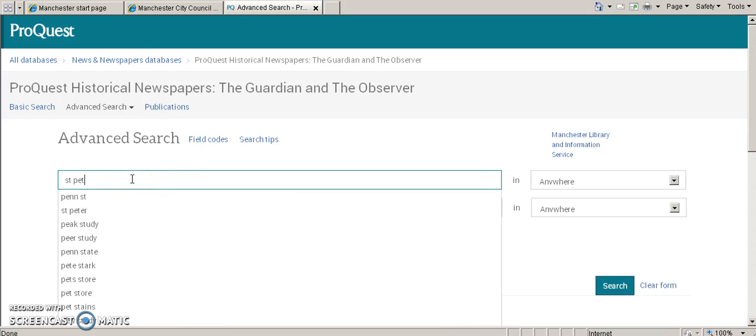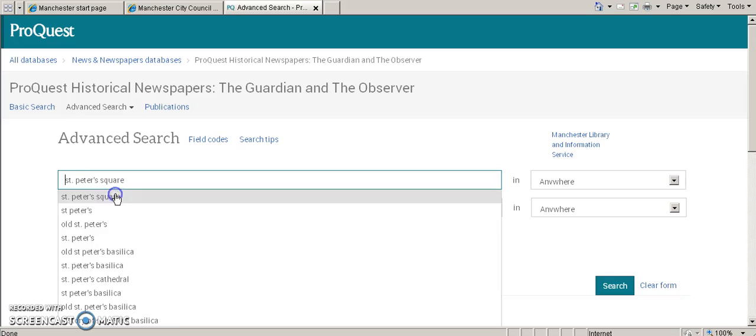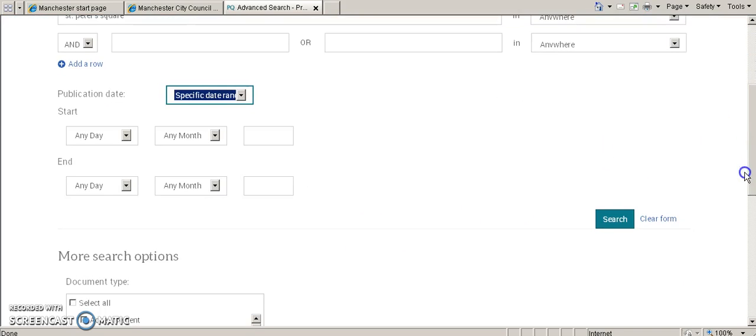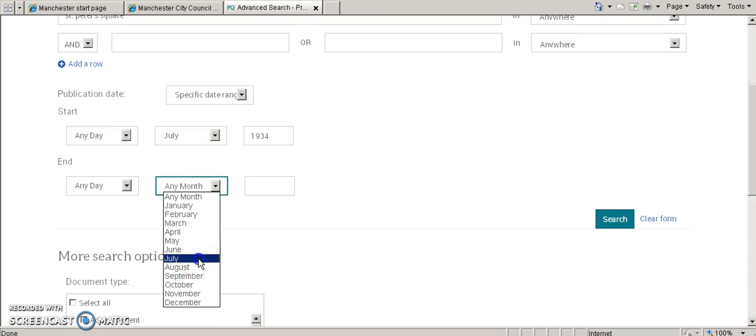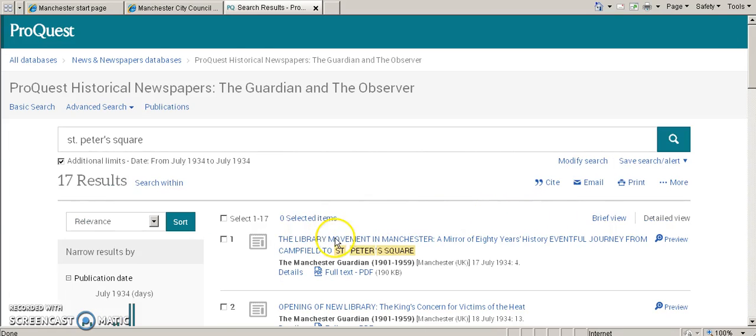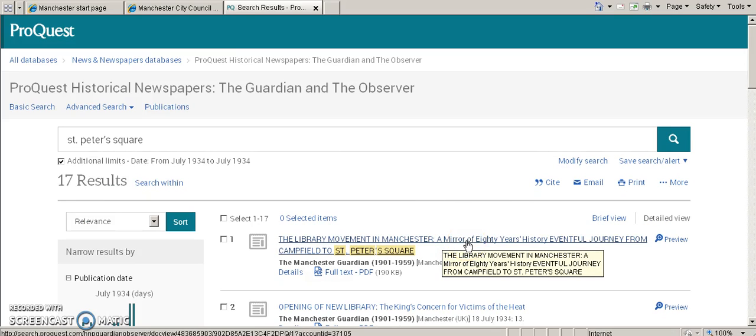So we could look for St. Peter's Square and say I only want to look in the dates from, say, July 1934, and let's see what it comes up with. We can also specify what parts of the paper to look in, so you could be after adverts or just articles or just front pages.